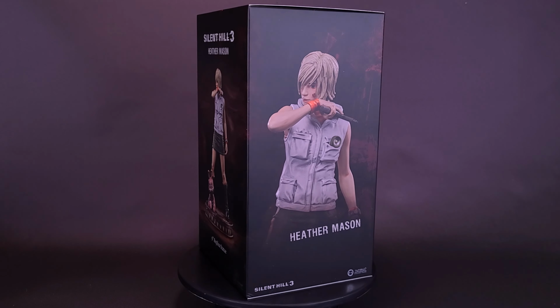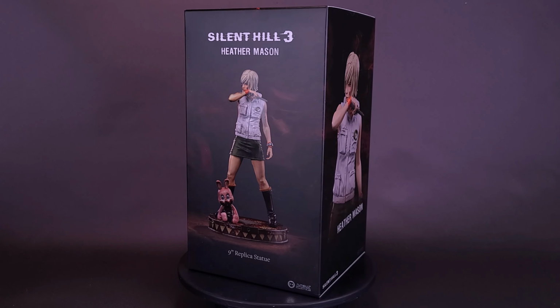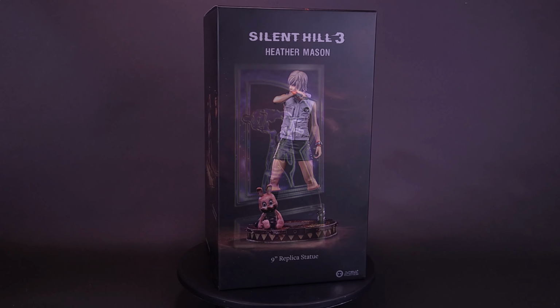Here's your look at the new Numskull Collectibles Silent Hill 3 Heather Mason 9-inch replica statue.